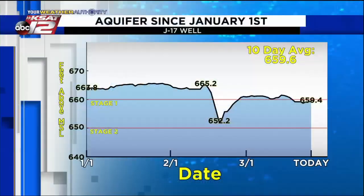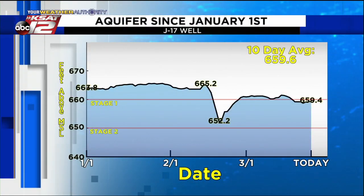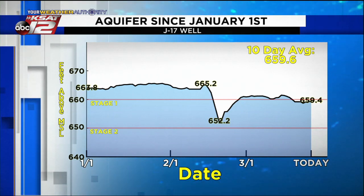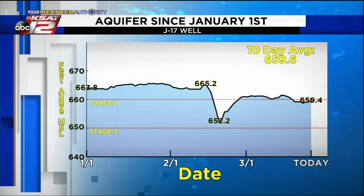Let's talk about the aquifer. We did get some rain last night over the recharge zone. I've been watching the numbers this morning. They are trying to rise. We're right there at 659. 660 is kind of a magic number in the sense that that's what triggers stage 1. We've been in stage 1 restrictions.